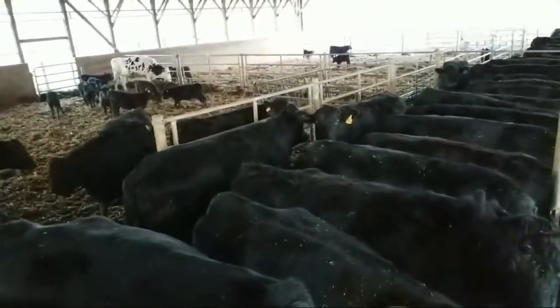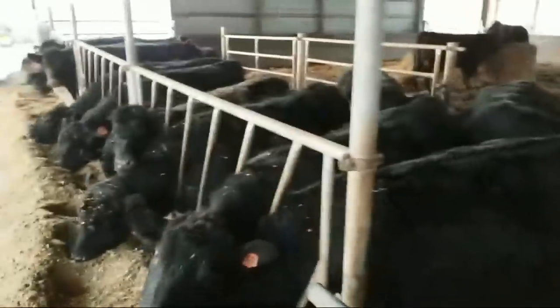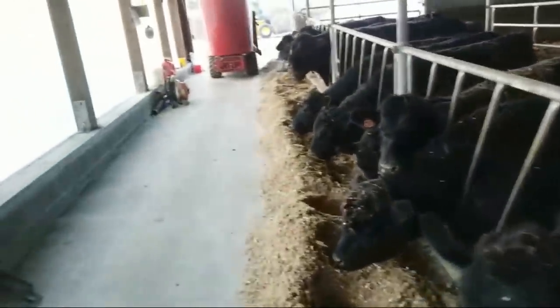He's 4 months old now. The little guy. And does he love the farm? He does. He's out here with the calves and stuff.